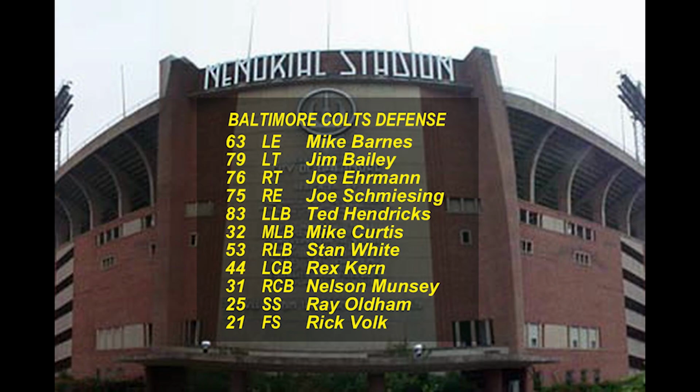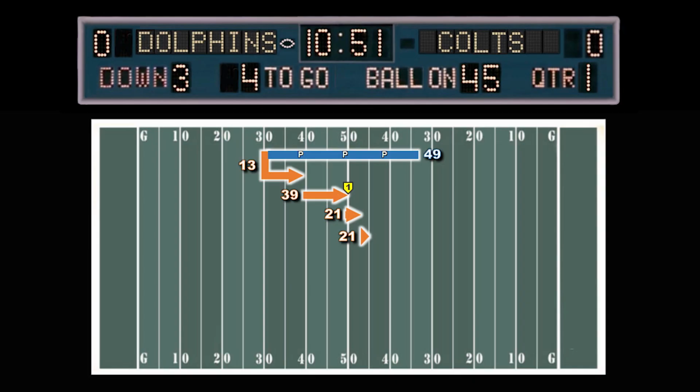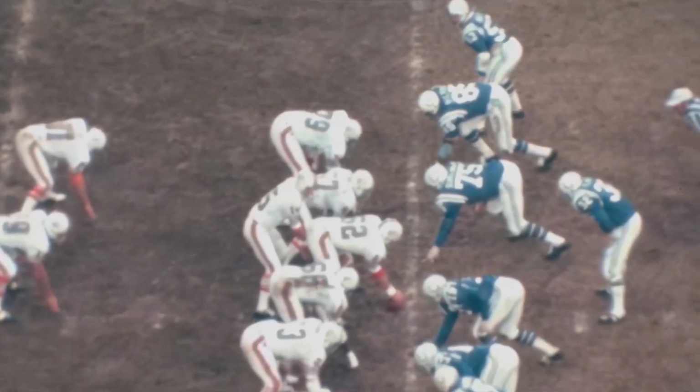Mike Barnes, Jim Bailey, Joe Schmiesing, and Joe Ehrman are the front four. Ted Hendricks, Mike Curtis, and Stan White, the linebackers. Rex Kern and Nelson Muncy, the corners. And Volk, along with Ray Oldham, a rookie from Middle Tennessee State, number 25, are the safeties. A third down, and we'll call it four. For the Dolphins, they have to get the ball just outside the Baltimore 40-yard line for a first down.